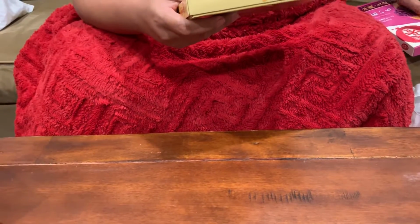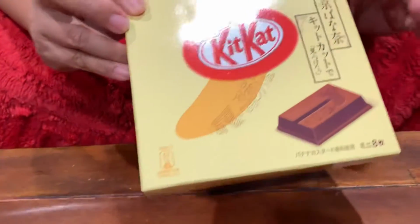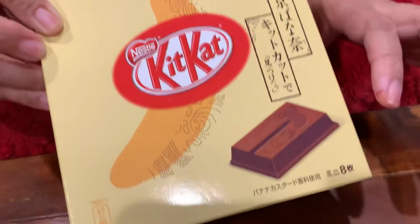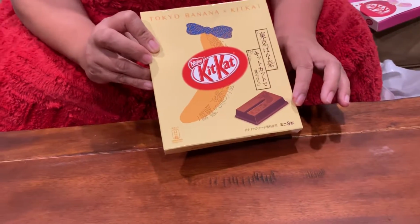If you watched our last snack video, you saw that we had a couple of packages of Tokyo Banana, and we also found Tokyo Banana Kit Kat. So banana and chocolate is good. So we're hoping Tokyo Banana Kit Kat is just as good.